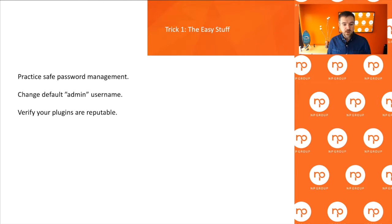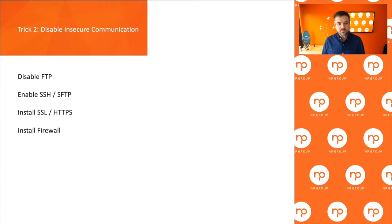A very easy thing you can do is just verify that your plugins are reputable. There's some great companies out there, and there's some other ones that are put out by minuscule, tiny little developers that may not even be approved by the community. Verify they're reputable. If you're paying a license fee for a plugin and you're spending $20, $50, $100, typically those are going to be relatively reputable sources. And also check the reviews when you download these plugins.